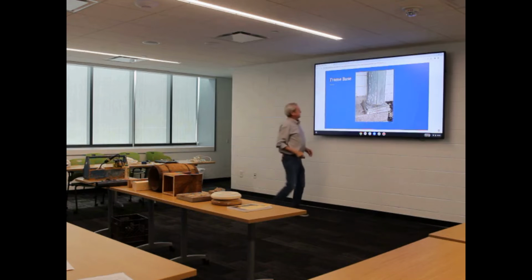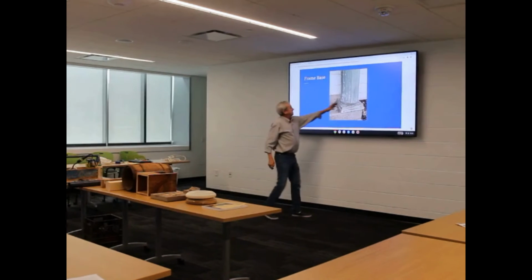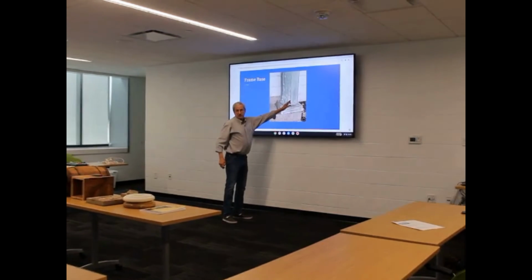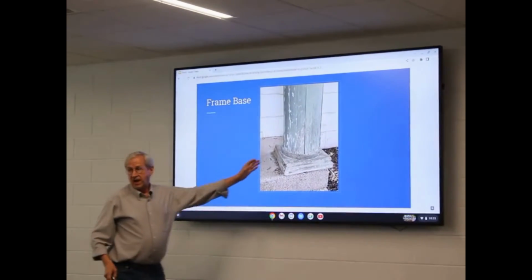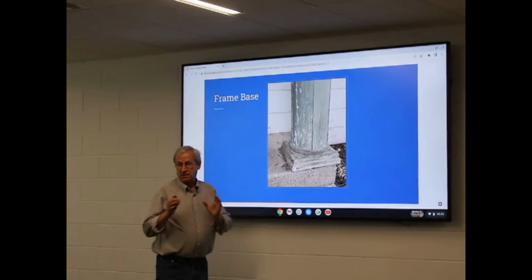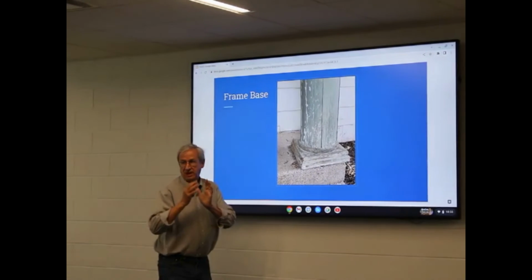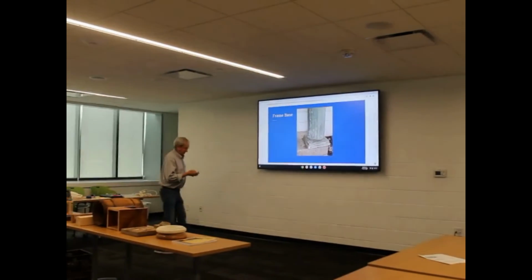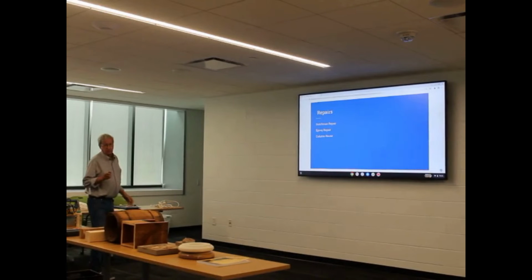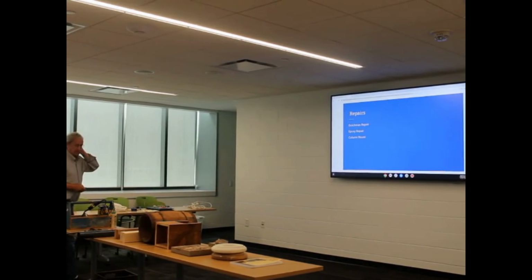But this, you can start to see the crack here, and a lot of times what's happening is that stress crack is because that porch is shifted. You might have some rot down below, and that's where that stress is coming out and cracking it. The glue wasn't as good then either. That's why they really lend themselves to be repaired.